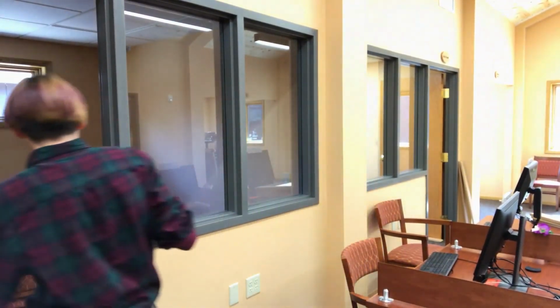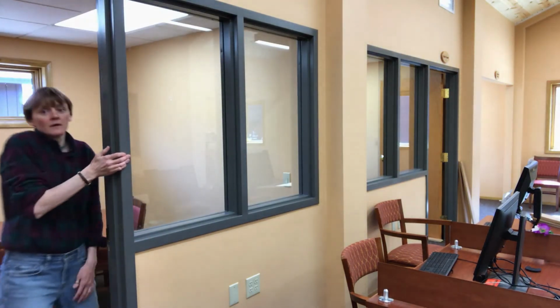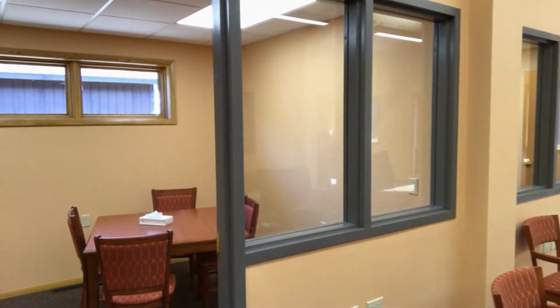And then we have two kind of office areas where people can do work from home at the library. And we had called for that before this whole pandemic. And I think now afterwards, now that people know how much they can do from home, these spaces are going to be really nice. So you can have a conference call or do a Zoom conference call and shut the door and not bother other people. That's going to be super nice.